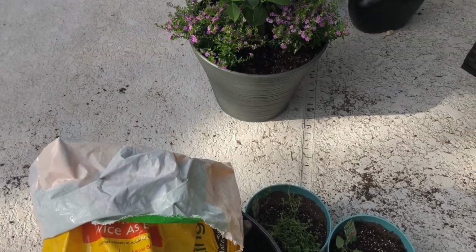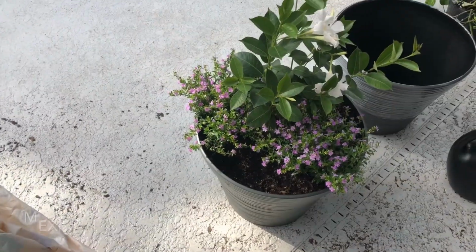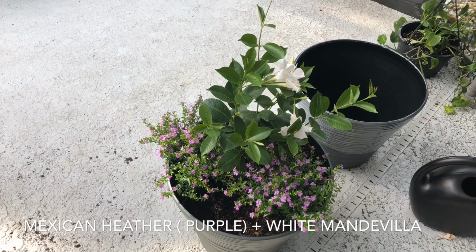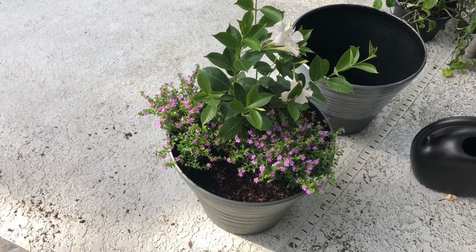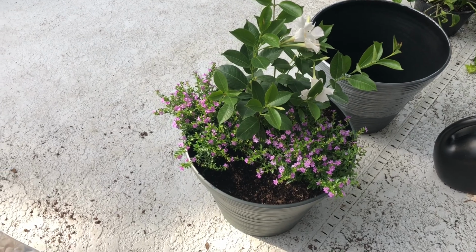I got this Mexican heather into a pot here along with the Madevilla. These are supposed to be very drought tolerant once they're established. So they both love the heat and full sun, so that's why I planted those together.